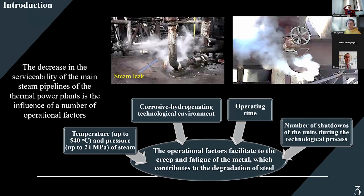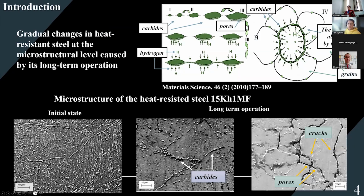The operational efficiency of the main steam pipeline at thermal power plants is reduced due to several factors, including operating temperature, pressure, duration of operation, and the frequency of process shutdowns. All these factors contribute to the degradation of heat-resistant steel of the main steam pipeline. It is well known that long-term operation of low alloy heat-resistant steel under elevated temperature and loads is accompanied by creep, which changes their microstructure. Hydrogen further accelerates the degradation processes of these steels.